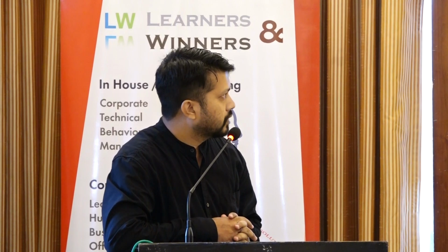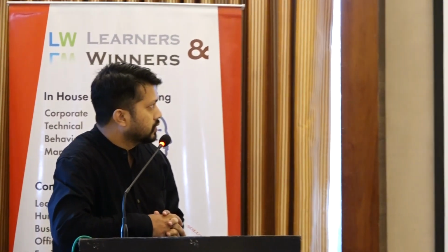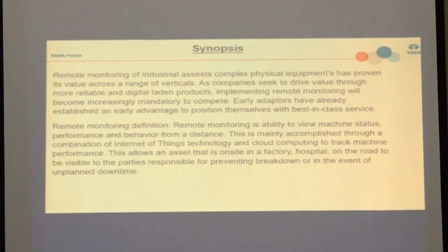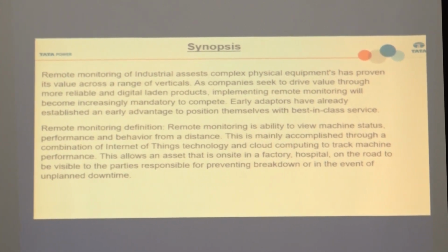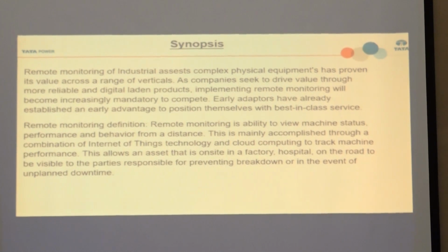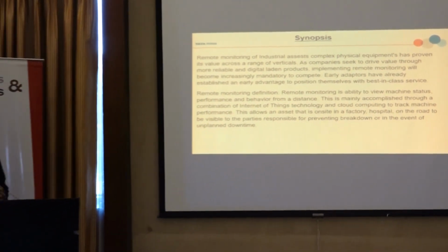So just a brief: what is remote monitoring and why it is needed? Remote monitoring of industrial assets and complex physical equipment has proven its value across a range of verticals. As companies seek to drive through value more reliable and digitally laden products, implementing remote monitoring will become increasingly mandatory to compete. Early adopters have already established an early advantage by positioning themselves with best-in-class services.